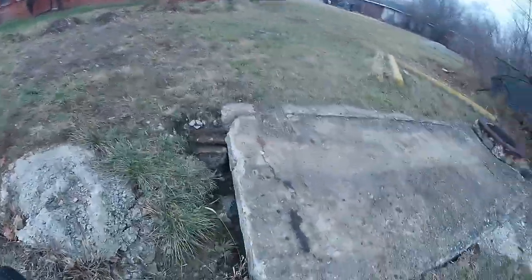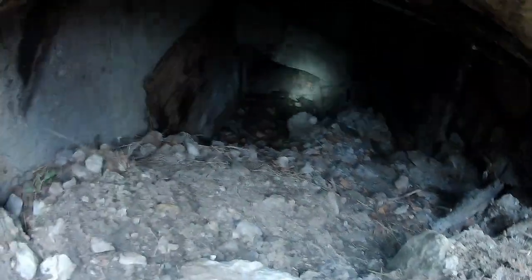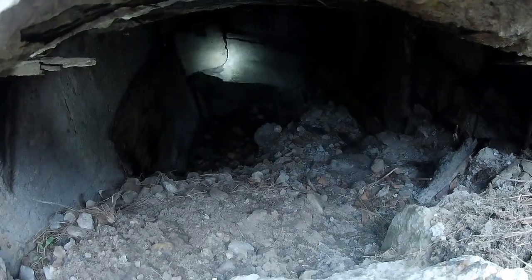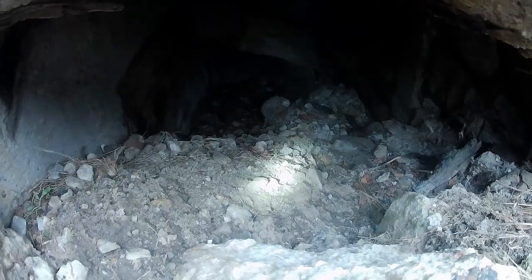Dude, what about in here? Wait, Kevin. Hold up. It's like an iron trap. Hold up. Bro, Kevin, is this not a grid? Bro, I think this is one of the tunnels that they filled in. This is definitely one of the tunnels that they filled. I shined a light down there. Bro, they just filled it in. Oh, dang. They just buried it, bro.